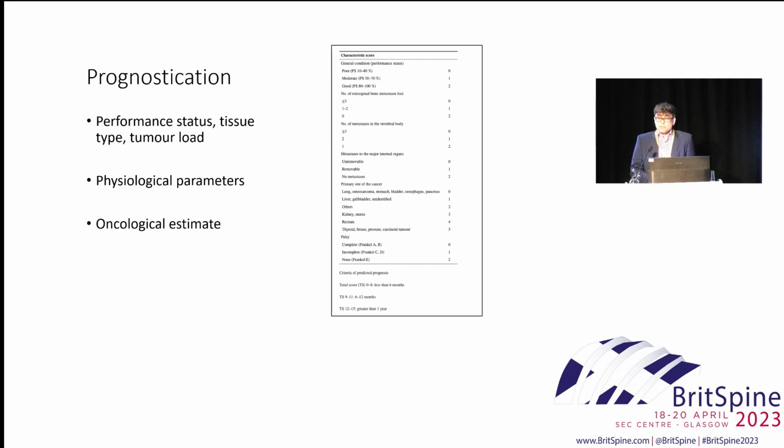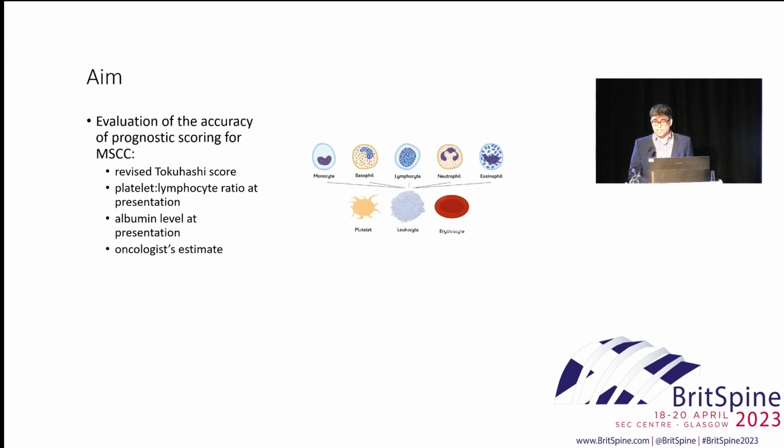And I think in the NOMS framework and in an MDT setting, the oncological estimate is really important, because oncologists tend to know the biology of the tumor and also new treatment lines that may be available, both radiotherapy lines and pharmacological ones. So we decided to evaluate the accuracy of oncological prognostication for MSCC in our unit.